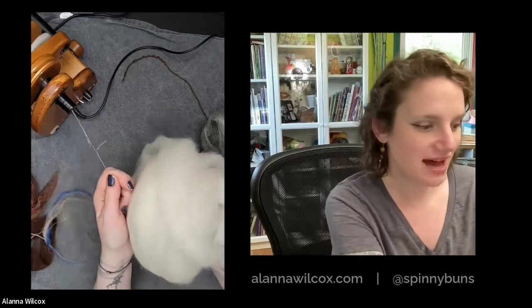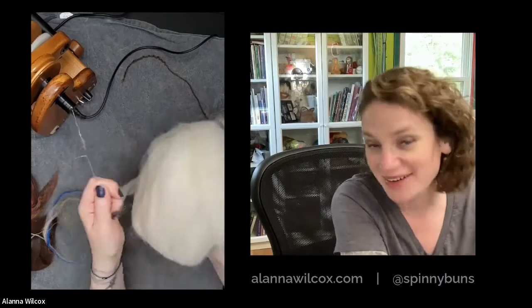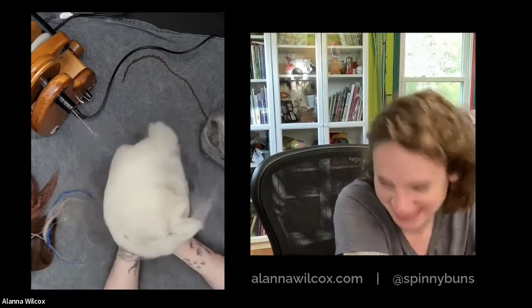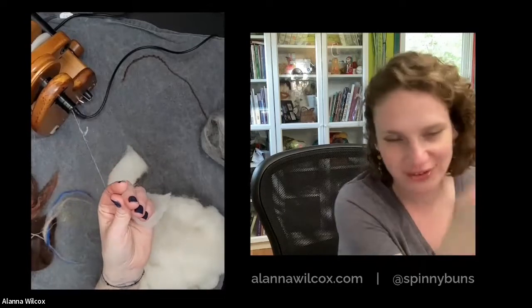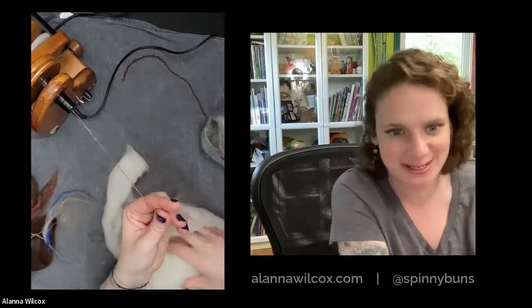But I have to tell you, Kathy, I don't even want to spin this. I just want to squish it. It's so soft. You can see on the camera there's a ball of fluff in my hand, but it feels like my cat's belly fur. I just want to squish it. I don't even want to spin it.